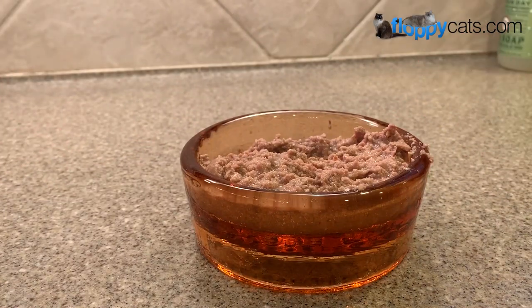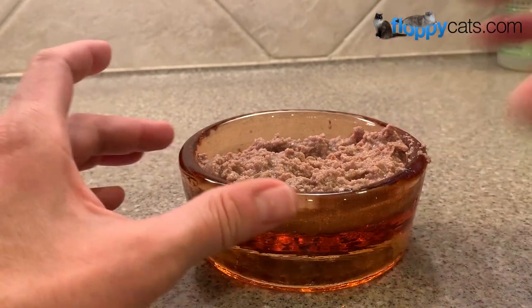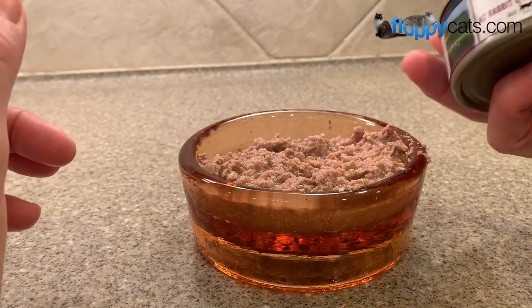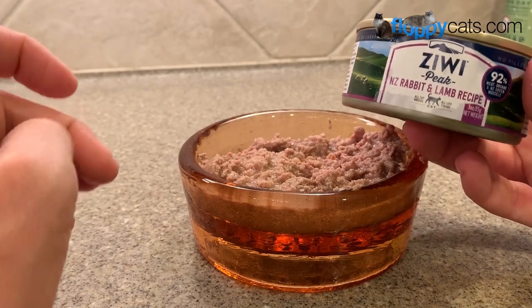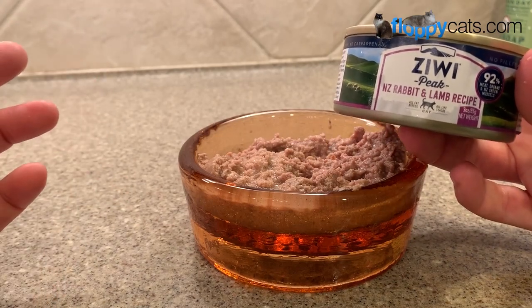And the reason I add the water is because I'm under the impression that it will help their kidneys. So I lost a cat to chronic renal disease, so that's why I always go for the kidney stuff if I can.